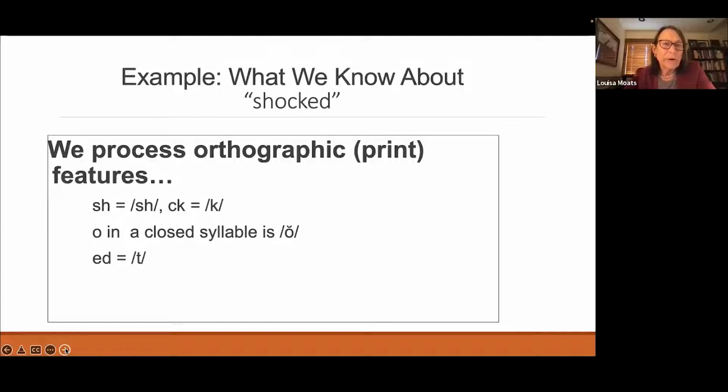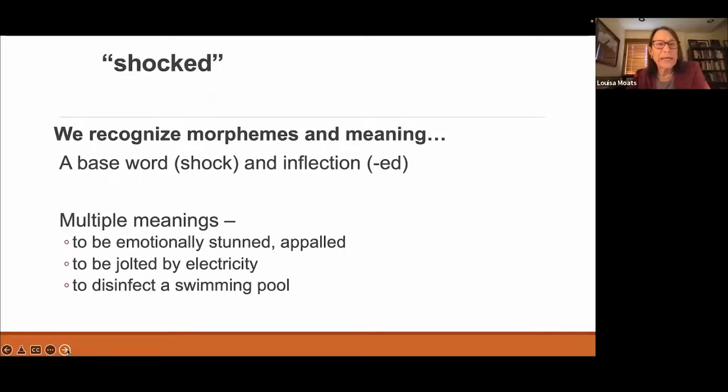And we also need to process, or we know, if we know the word, its orthographic features. So we know that sh is represented with a letter combination. CK is, or the phoneme k is represented with a letter combination, that this is a closed syllable. There's a short vowel in a closed syllable. The vowel is ah, not aw, not r, not something else. And the ED is pronounced t. And we recognize the morphemes. So there is a base word shock and an inflection, which out of context, we say is ed, or the past tense. We also know that the word has multiple meanings.